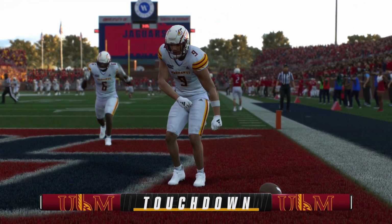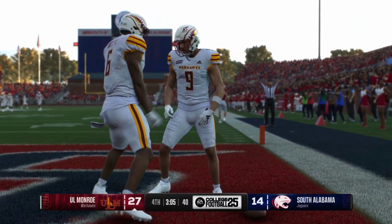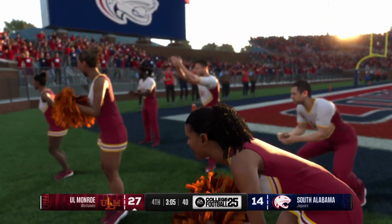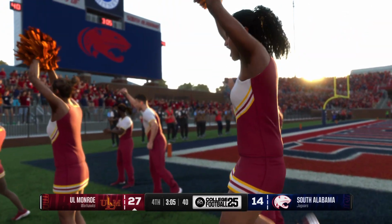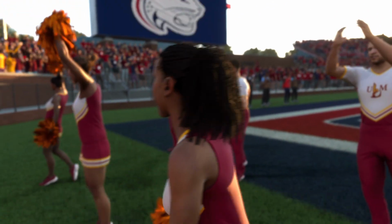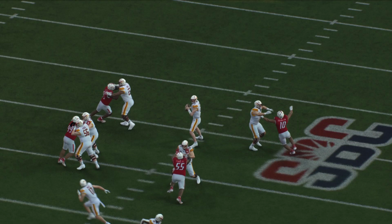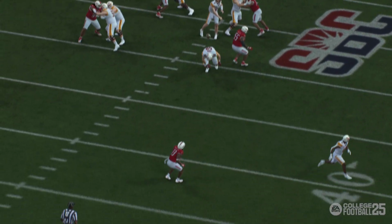Touchdown, UL Monroe. You know, sometimes as a play caller, you just don't have to overthink things. I've got a guy who's faster than your guys, and he's just going to run straight down the field. I'm going to throw it way down the field. He's going to make the catch, and we're going to score a touchdown, and that's pretty much what just happened there.